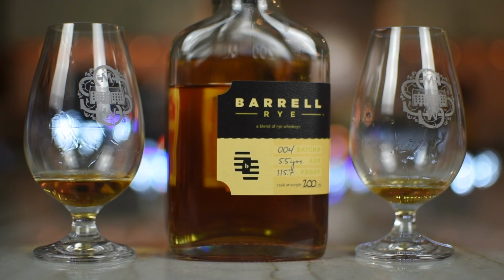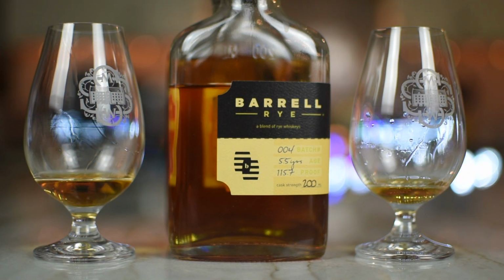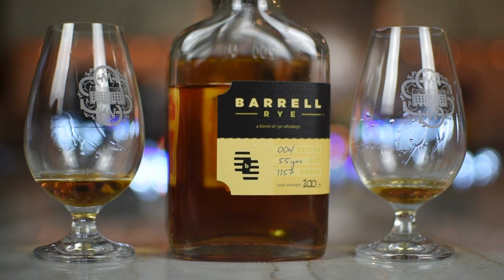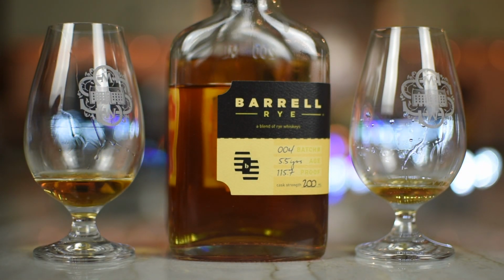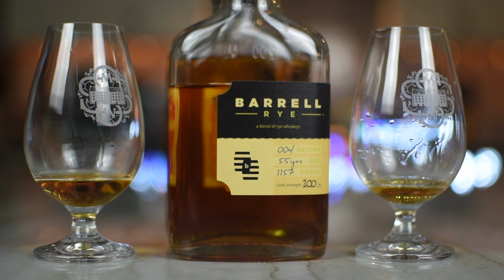Price point $90, same price as the bourbon. I think you get a lot for your money. I think it's a good buy. It's unique, it's a little different. They're putting a lot of thought into it. You get a nice hefty punch to it. It's punchy, and it checks the boxes.